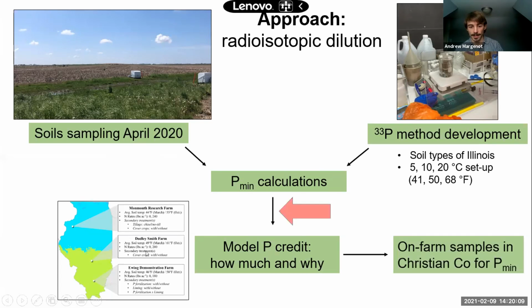Currently, where we're sitting at is right here. So we've done the first phase on targets, and we're about to enter in the modeling phase on the statistics, where we can try to balance the multiple drivers of the P credit: temperature, soil type, past practices.